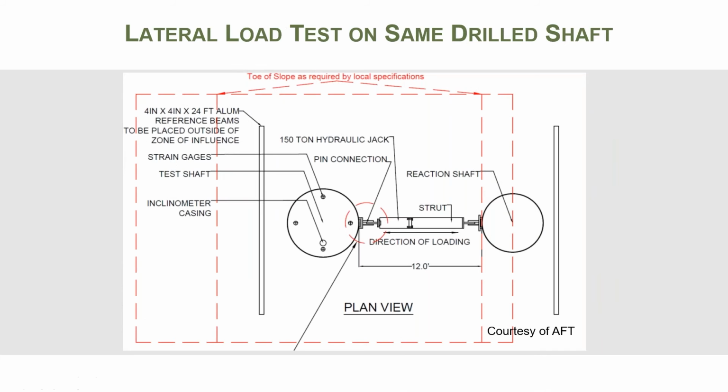So we want to do a lateral load test on the same test shaft. Here's a plan view showing that setup. We got the test shaft. We added an inclinometer casing. Actually, the position here is not shown correctly. It's near the reference beam. There's a reaction shaft with a lateral test strut in between. And there was a reference beam placed beyond the zone of influence of the test shaft.